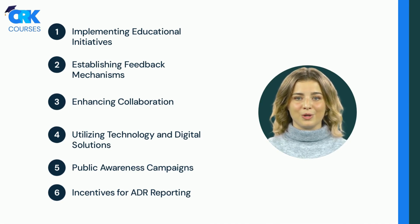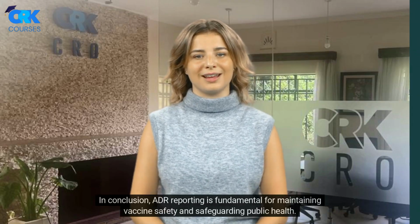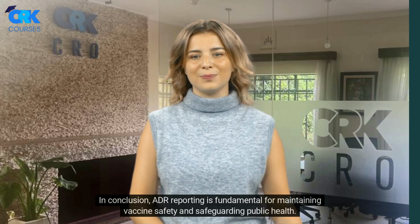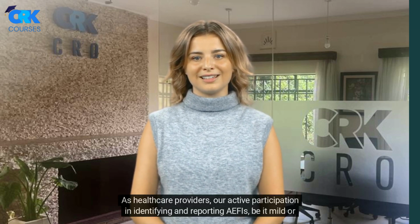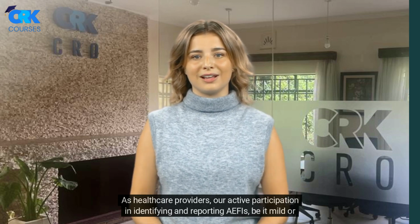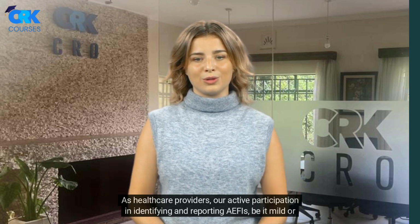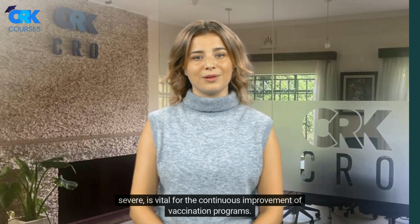An integrated approach involving us, regulatory authorities, and the general public is crucial for successful ADR reporting and continuous improvement of vaccine safety. In conclusion, ADR reporting is fundamental for maintaining vaccine safety and safeguarding public health. As healthcare providers, our active participation in identifying and reporting AEFIs, be it mild or severe, is vital for the continuous improvement of vaccination programs.